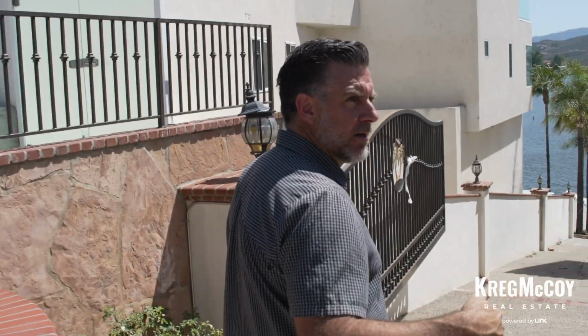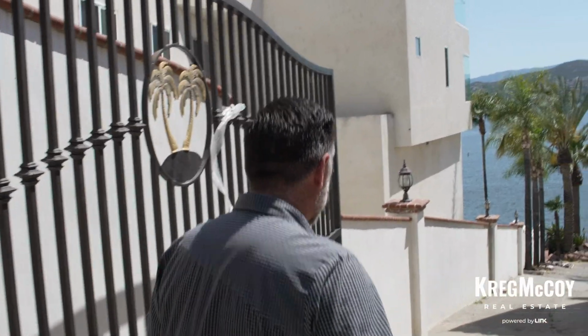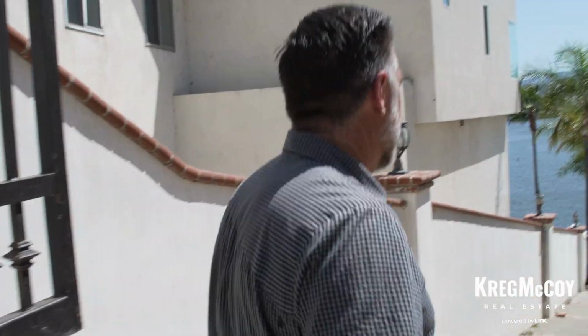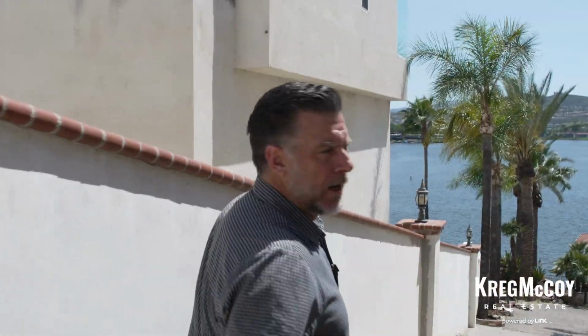So the cool thing about this property here is you actually have your own launch ramp, which is pretty unique to Canyon Lake. There's a few houses that have boat garages or little ways to pull your boat up, but in this scenario, you can actually drive all the way down to the water and launch your own boat. This has been a massive remodel, completely redone. Not quite there yet, but we're going to be there in about 30 days or so. But you're gonna get a sneak peek, a quick look at this property before it's done, and we'll go down to the water and then back up through this property.